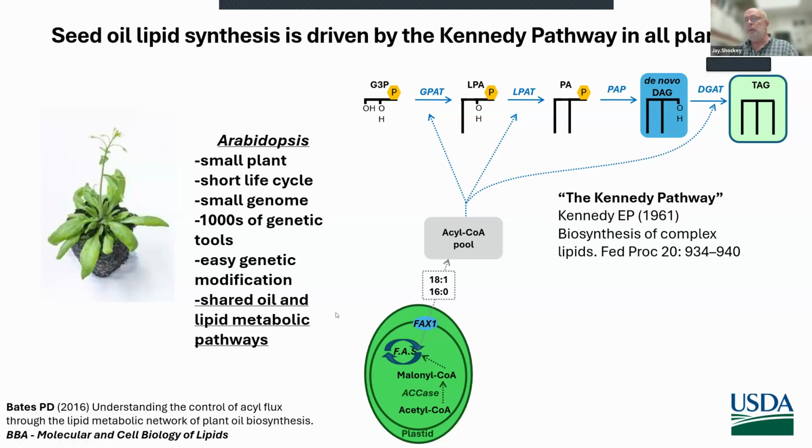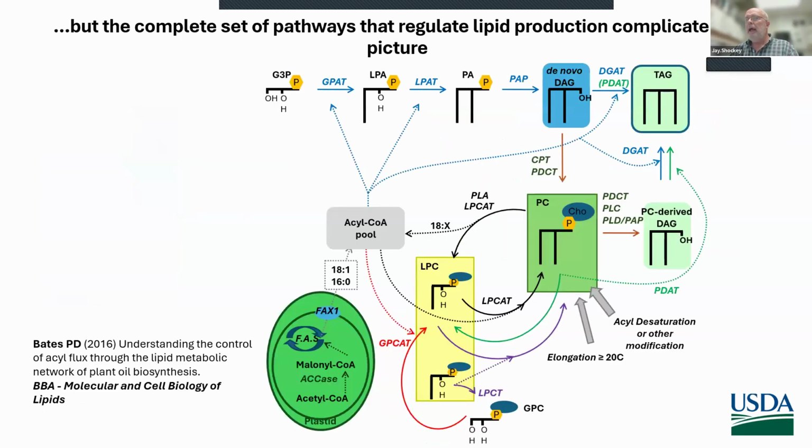These are fatty acids that are supplied by the plastid present in all plant cells, where all fatty acids are made and then exported out for oil synthesis. However, as if that genetics and biochemistry wasn't complicated enough, it's actually worse than that by far. There are a lot of other overlapping pathways that produce phospholipids, membrane lipids that share a lot of metabolites with the vegetable oil synthesis pathway. You can see all of the different fluxes and different gene names along the way, each of which could play a potential role in controlling the amount and composition of the oils that each plant makes.